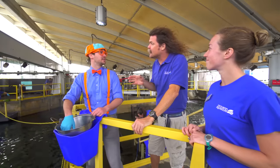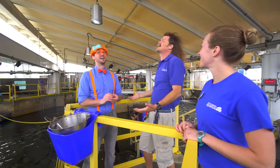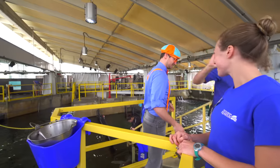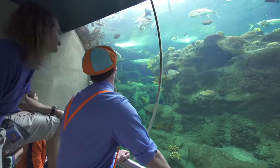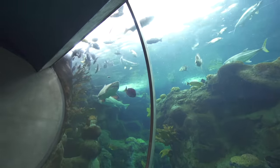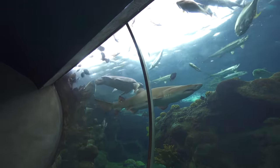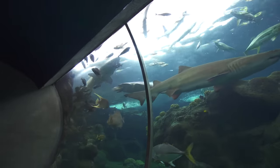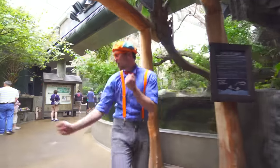Hey, Blippi, you're doing a great job. Now let's go down below and see what it looks like to be a fish underwater watching all that food come down. Okay, ready? Let's go. Alyssa, take us from here. After feeding all of the sea creatures from above the aquarium, Eric took me back down below so we could watch all of the sea creatures eat all of the food I just fed them. It was so spectacular. And then I went on over to the wetlands exhibit.